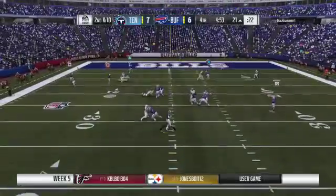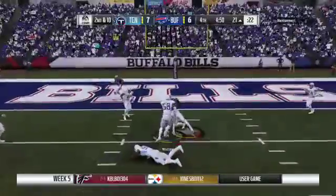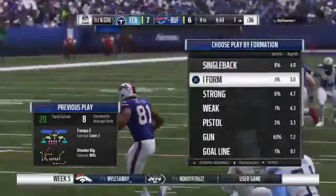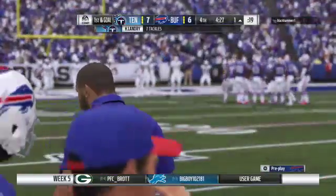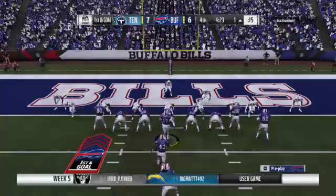Back to the air on 2nd down. It's Allen. Open space inside the 10. That is caught right at the 10-yard line. And did he get in? No, down at the 1-yard line. A good pickup there of 20 yards. And the question now, how do they want to work the clock here on 1st and goal? A field goal would give them the late lead.